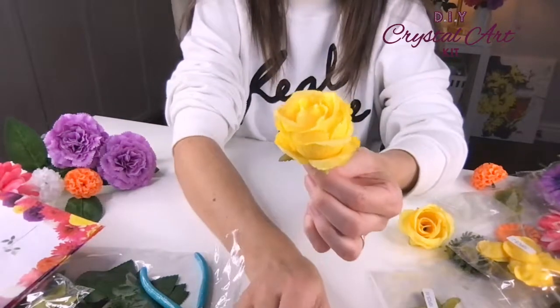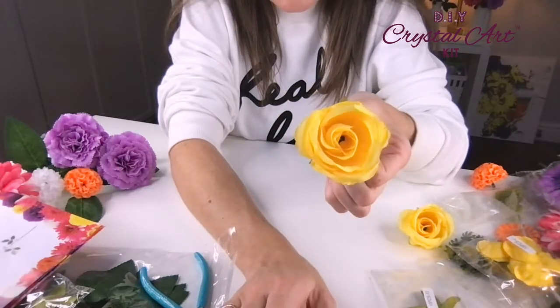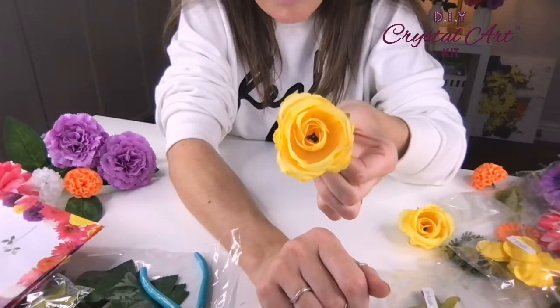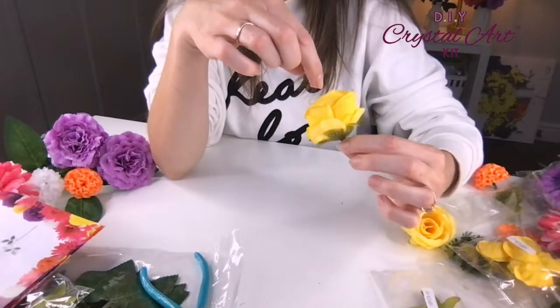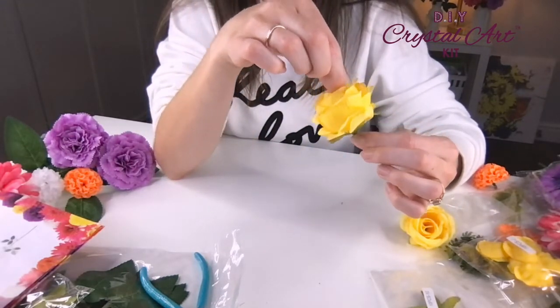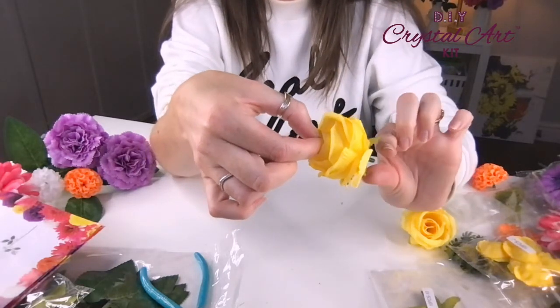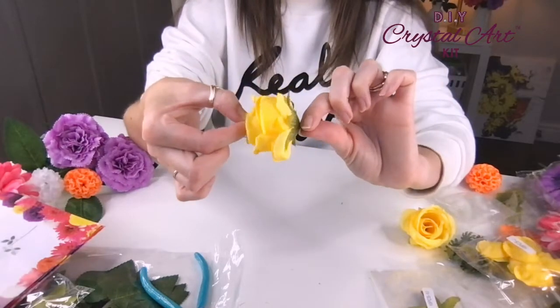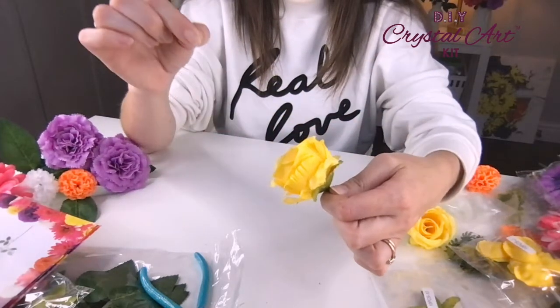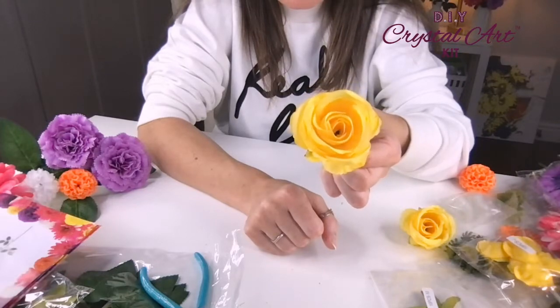And look at that, isn't it beautiful? Now, if you can see the cap inside, that little pop of green in there, I'm just going to grab the innermost petal. So just look directly into it and see which one is the first layer of petal. I'm holding on to the edge of that, and I'm going to hold on to the stem, and I'm going to twist my hands in the opposite direction. And that will close up the centre of your flower.